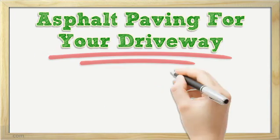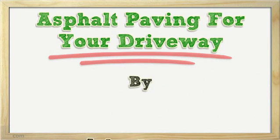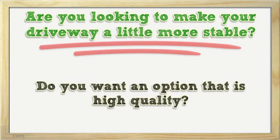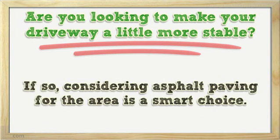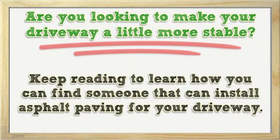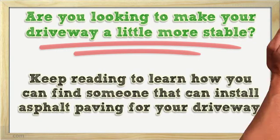Asphalt paving for your driveway. Are you looking to make your driveway a little more stable? Do you want an option that is high quality? If so, considering asphalt paving for the area is a smart choice. There are many benefits to having this material as the path to your home. Keep reading to learn how you can find someone that can install asphalt paving for your driveway.